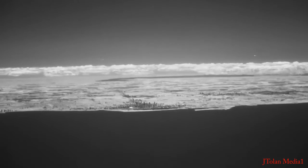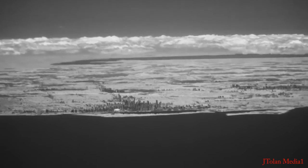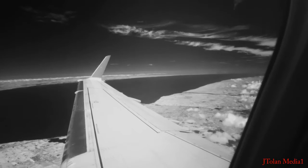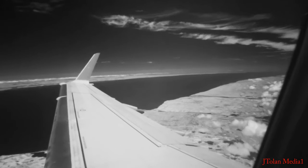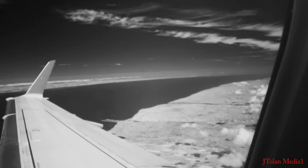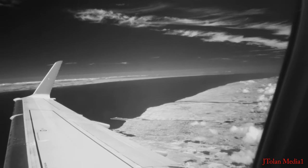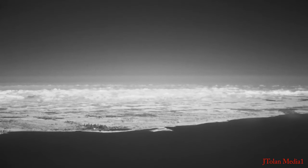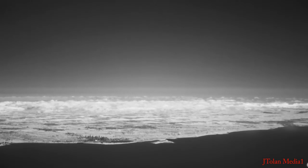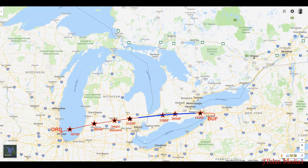Welcome to part 2 of the Great Lakes in infrared. In part 1 we saw Toronto and Lake Ontario in amazing contrast. I'm using an infrared camera, with a 950 nanometer infrared filter on the front. Just incredible performance. You can see through the haze in the atmosphere.